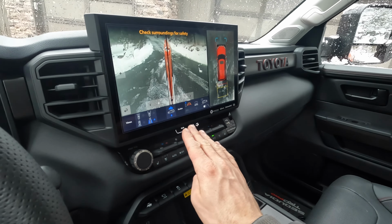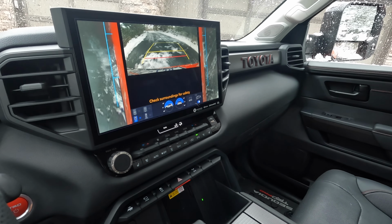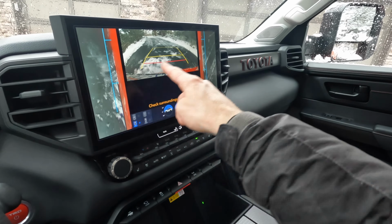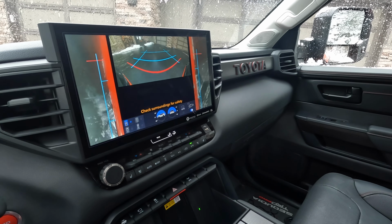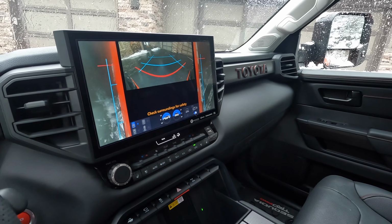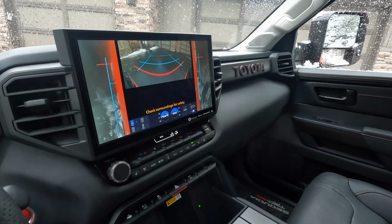So if we push this right here, it gives us inclinometer, splits the screen into 3 views. So now we're looking backward at the mirrors looking backward as well as the rear camera. Likewise, front view, we've now got the front of the vehicle and then front tires. So some nice functionality there. And then the other thing is once I start moving, this little black portion of the screen is actually going to show you the path of travel under the vehicle. So if there's rocks or logs or something that you need to navigate, it's going to help you with that. So this is a really cool system for sure.